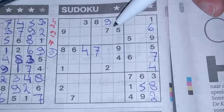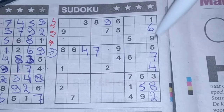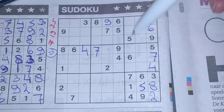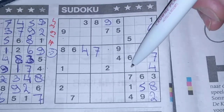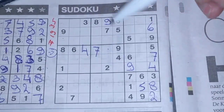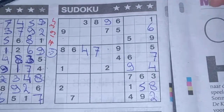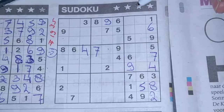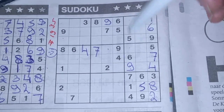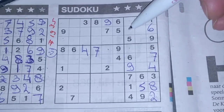Alright. How about the number 9 in this column, a 9 in the column next. So in that column, the only 2 places for the 9 should be here or there. We see here 9, no 9 there. 9 should be there. Then 8, 2, 3. 3 missing numbers in this column. Those missing numbers here are the 2, the 3, and the 8.